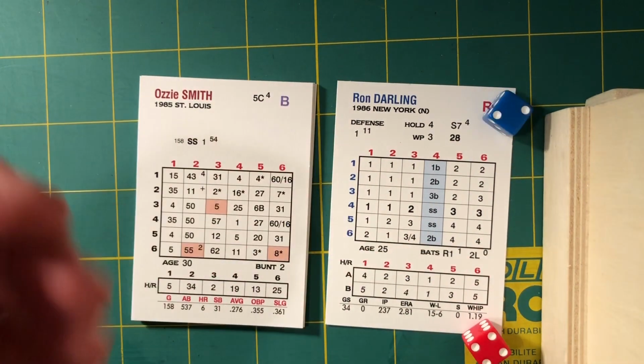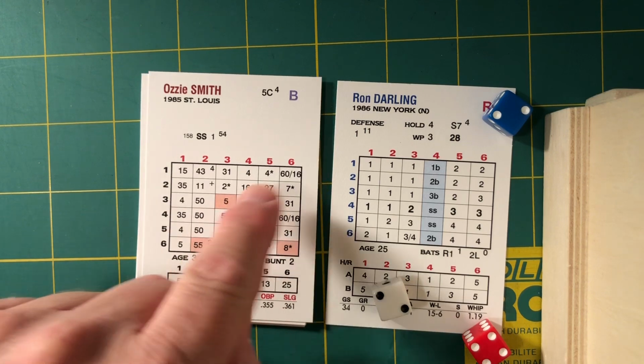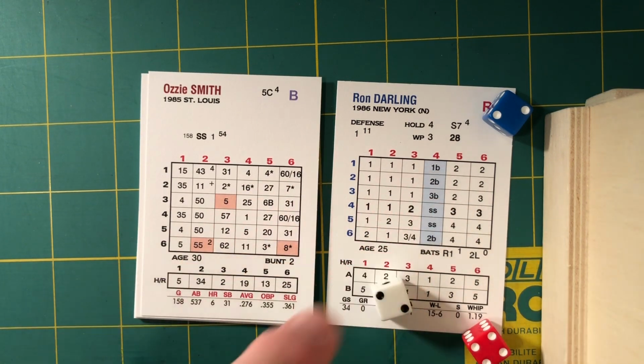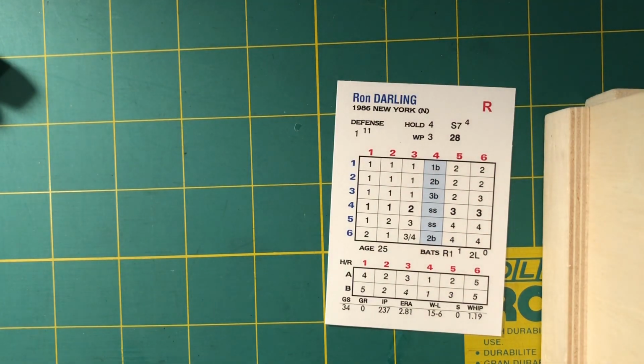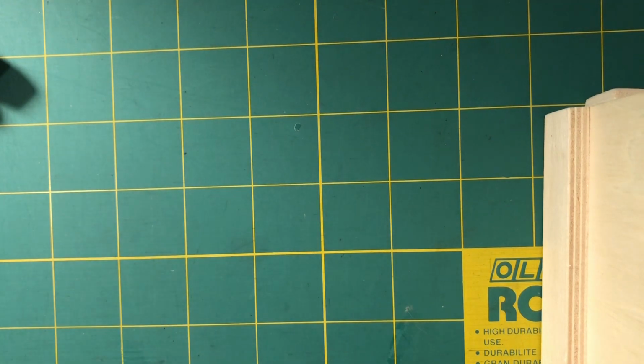The pitch to Ozzie is a 4-2. That's a 16. That's second base. That's Wally Backman, especially on turf. That's not pretty. 19, but Wally's going to make this play. Yes, he is. Throws to Hernandez, and it's Ron Darling's first 1-2-3 inning. We've played 6, and we are tied at 1 in good old St. Louis.